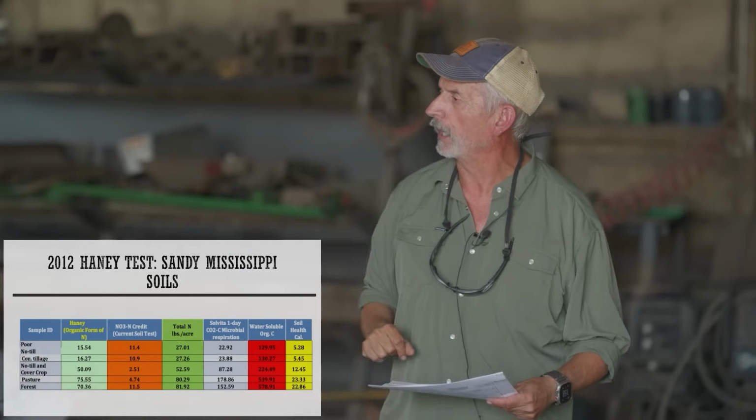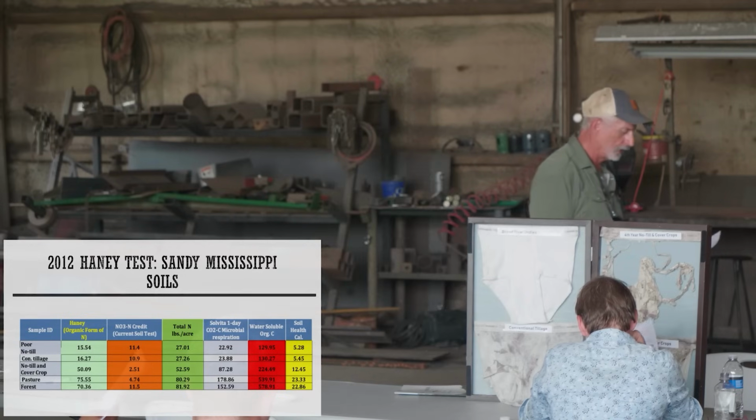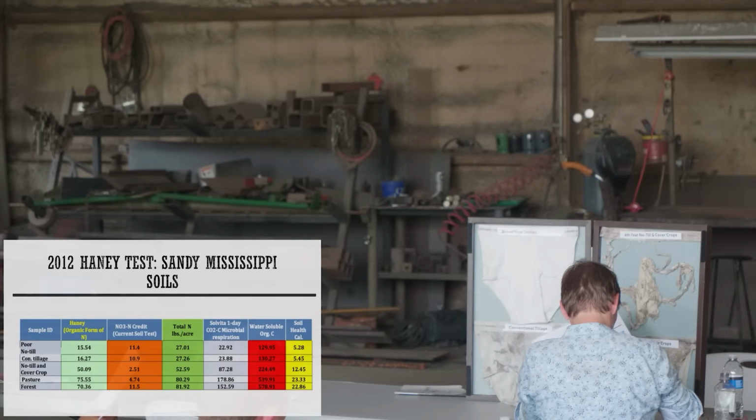So let me show you the difference of the test. Look at the first column. The Haney says you got 15 pounds in the organic. Now remember, that light green column you never got credit for. You never got credit for. And you still don't get credit for it if you use an old conventional soil test. Remember, you only get credit for the orange column.